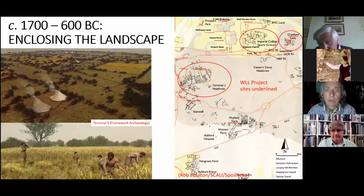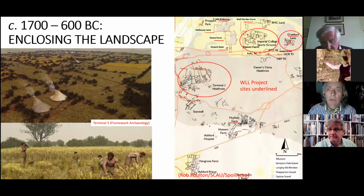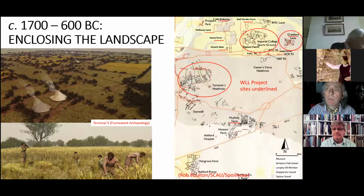Thank you, John. From around the 16th or 17th century BC, ditched field systems were rolled out across our study area. This formed the greatest human modification of the landscape before the post-medieval period and implies a vast effort and major deforestation.